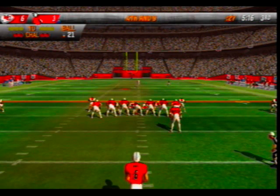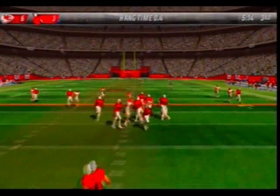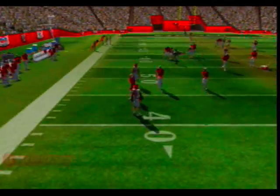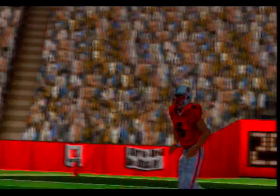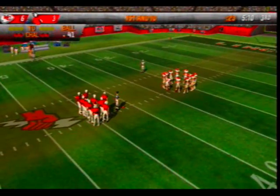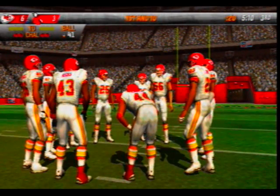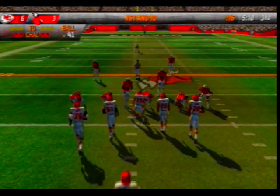Henson will come in now to punt it away. Sparks is the deep return man. And he chooses not to return this one. Fair catch made at the 41-yard line. First and 10. Ball on the 41-yard line.